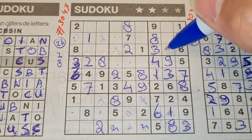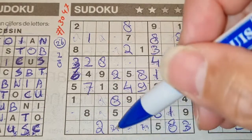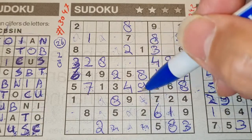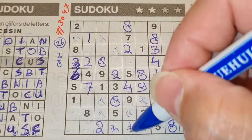All right. Three missing numbers now in this big square. Here we have 7 and 4. One of the missing numbers is 1. We see here 1, no 1 there. There 1, no 1 there. The only place for the 1 should be there.